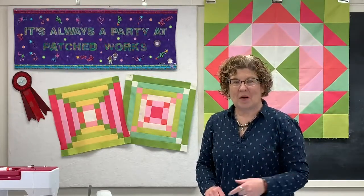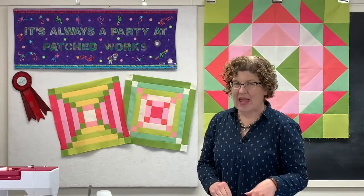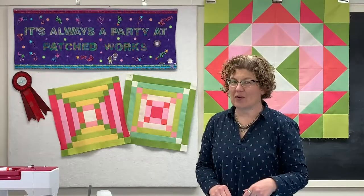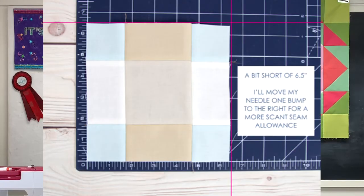On the Moda blog, they did share that they also had a little bit of a challenge the first go round. So let's take a peek at the graphic that they shared, and you can see after Michelle had attached her first round of logs, instead of measuring 6.5, it measured 6 and a little bit less than a half. So in order to make a correction, what Michelle did is she changed her needle position. I didn't do anything that drastic.